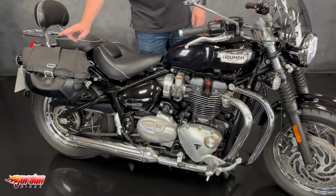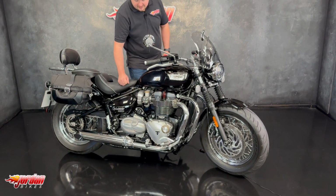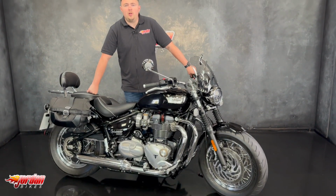This one's got the SW Motec bags on there, and it's also got the engine bars at the front as well. So it's a super cool thing. It sounds fantastic, and if you do want it, give us a call or pop down to the showroom and get it bought.